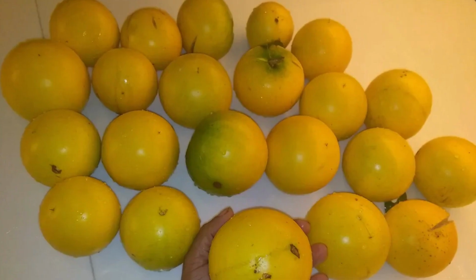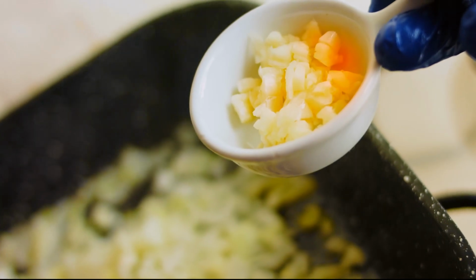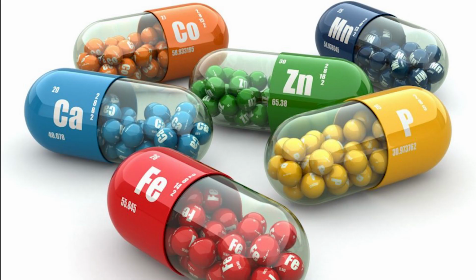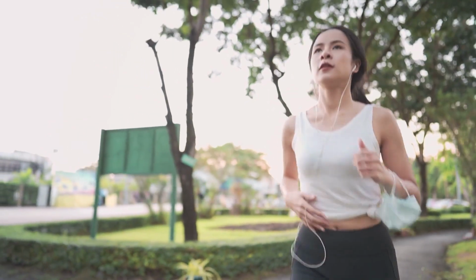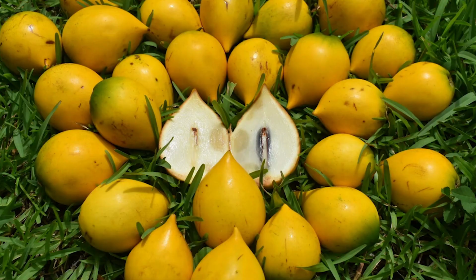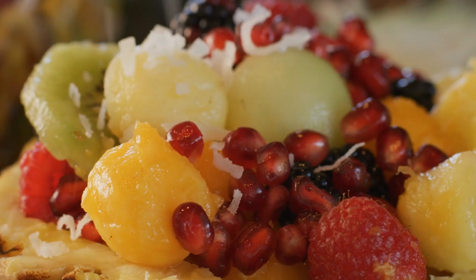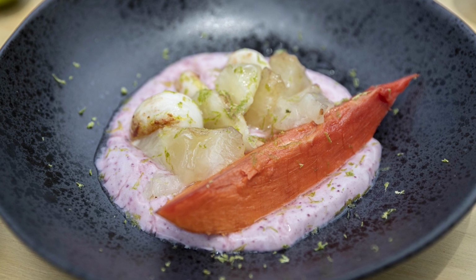But that's not all. The Abiu fruit is not only a feast for the senses, but it also boasts an impressive array of health benefits. Packed with essential vitamins and minerals, it's a true nutritional powerhouse, supporting your immune system, promoting healthy digestion, and even boosting your skin's natural radiance. Whether you enjoy it fresh and chilled or incorporate it into smoothies, salads, or even tantalizing desserts, the Abiu fruit offers a world of culinary possibilities.